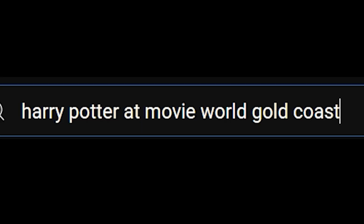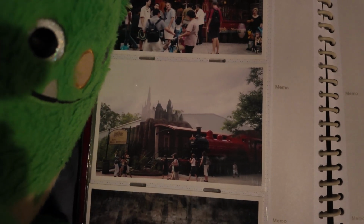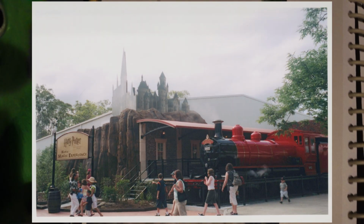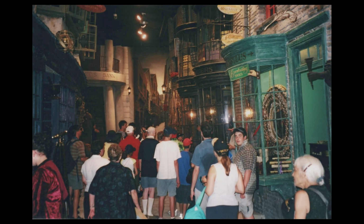Imagery and videos of Harry Potter at Movie World are very, very rare, but there's still enough to show and talk about, especially since I recently digitized a bunch of my family's photos from the attraction, showcasing some imagery that was previously pretty much lost media. Let's go through it bit by bit.